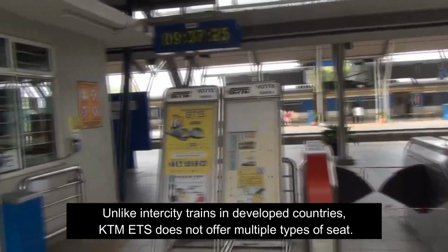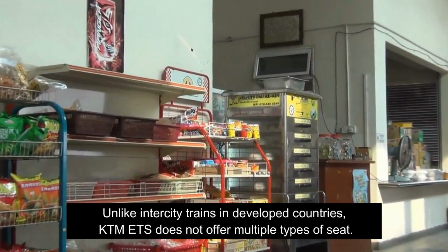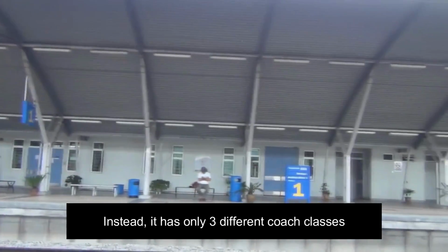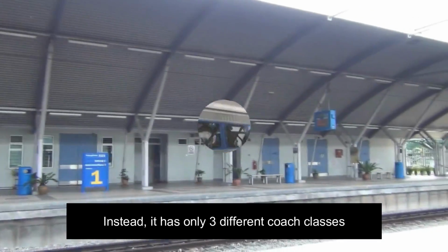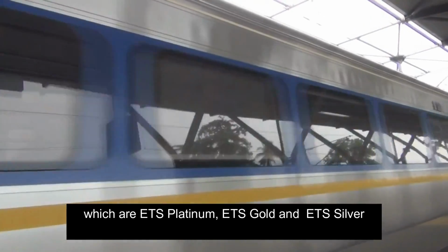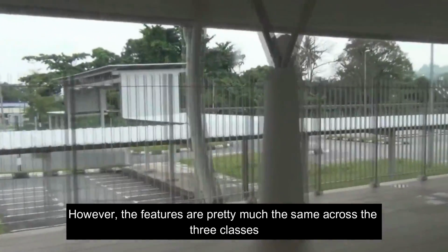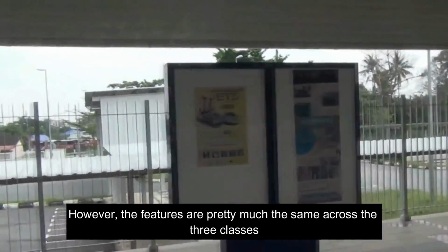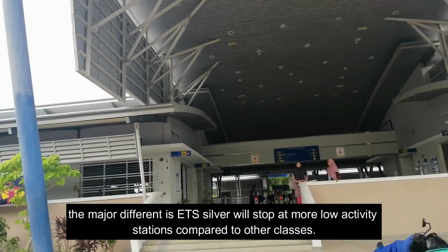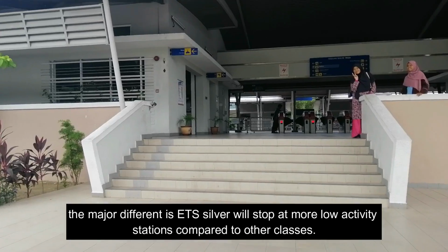Unlike intercity trains in developed countries, KTM ETS does not offer multiple types of seat. Instead, it has three different coach classes, which are ETS Platinum, ETS Gold, and ETS Silver. However, the features are pretty much the same across the three classes. The major difference is ETS Silver will stop at more low activity stations compared to other classes.